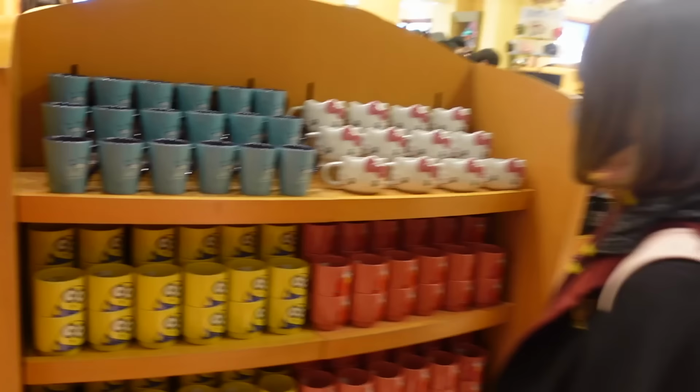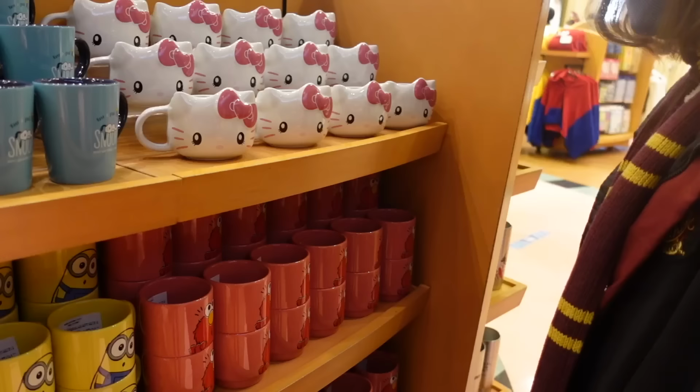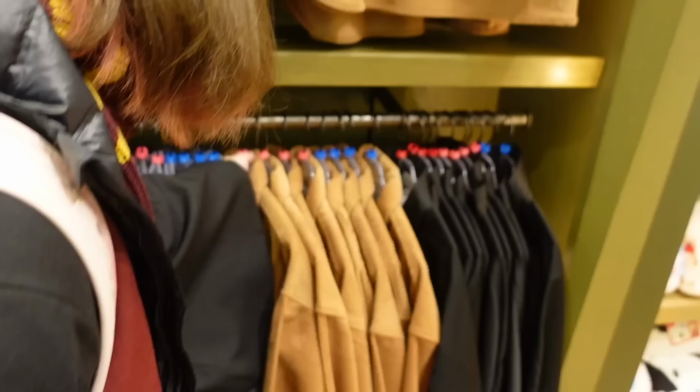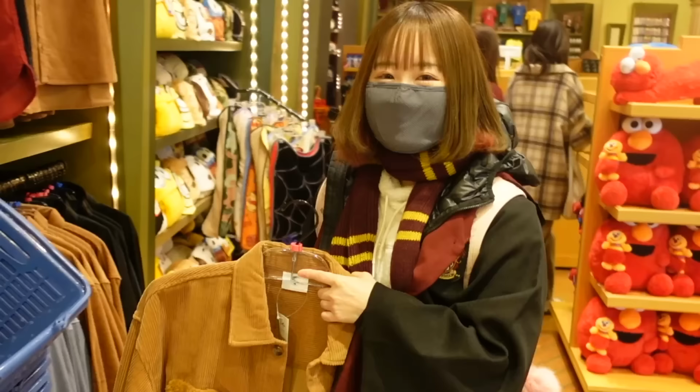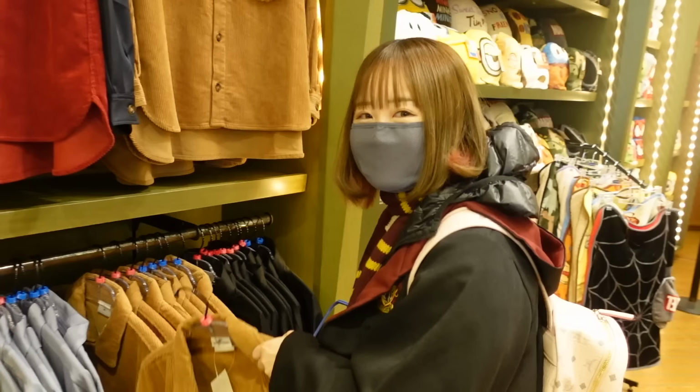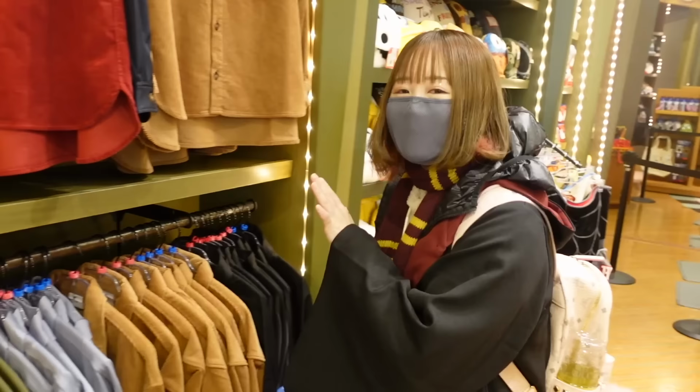Oh, nice mug cup. Why is everything so cute? Honestly, I would wear this. I would totally wear this. But you know what? There's more at the Minion section. So I'm just gonna put it back for now. Only for now. Okay.